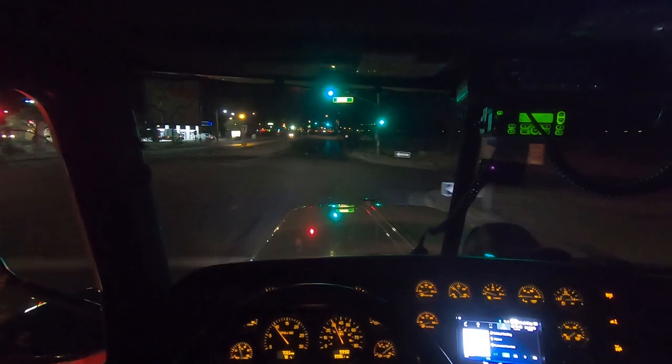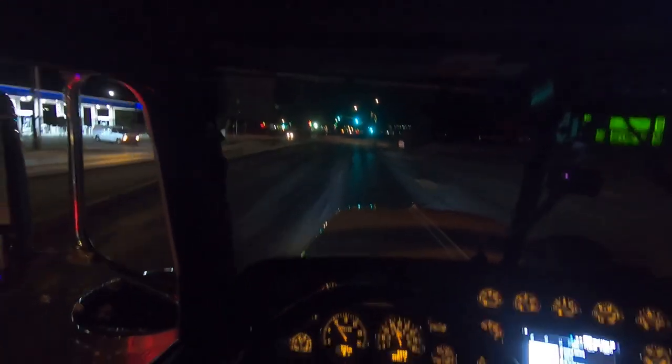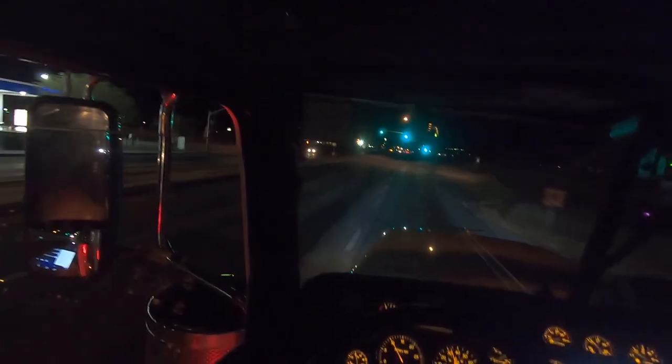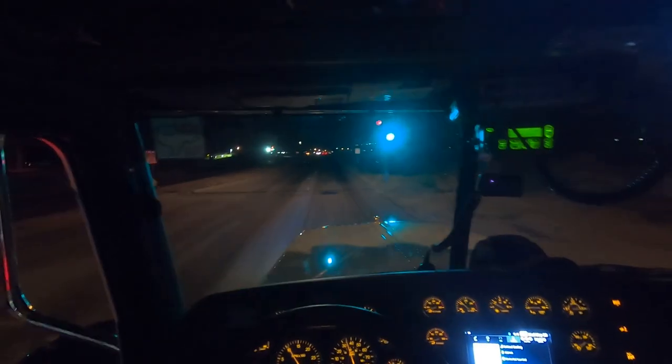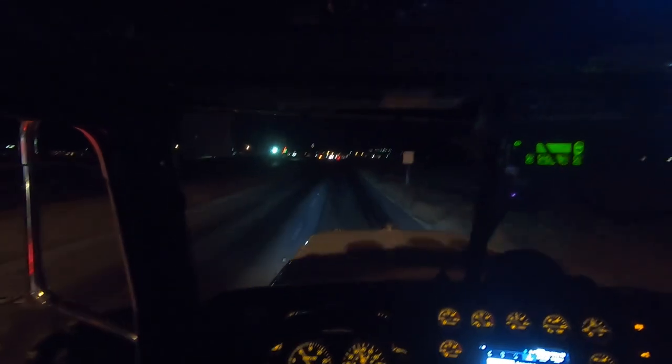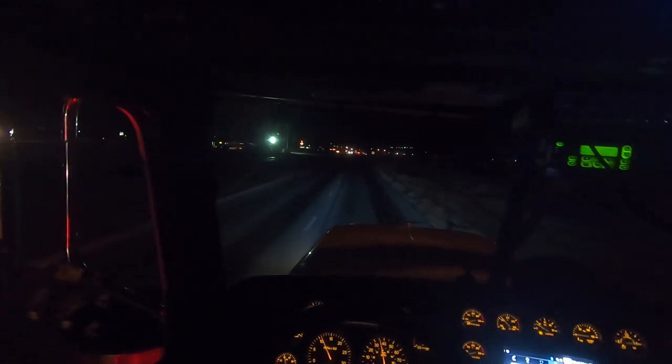Today it is Wednesday, May 20th at 9:30 p.m. We're here on Dillon Road in front of the TA in Coachella, California. We're responding to a car hauler that is stuck here in front of the TA, apparently blocking the road.